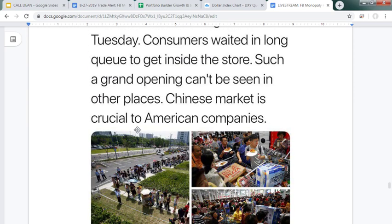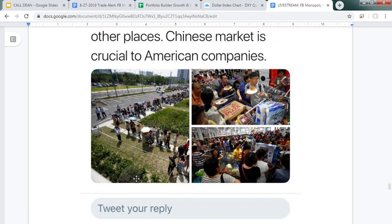Here's a photo from China about Costco opening up their first Costco in China. People are walking around the streets to get in.